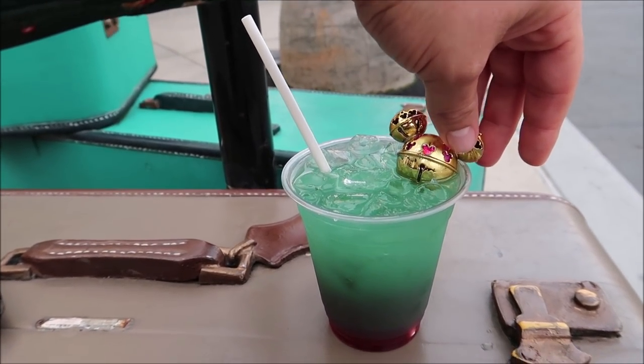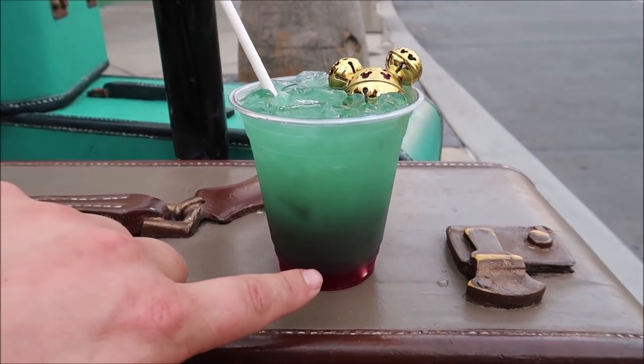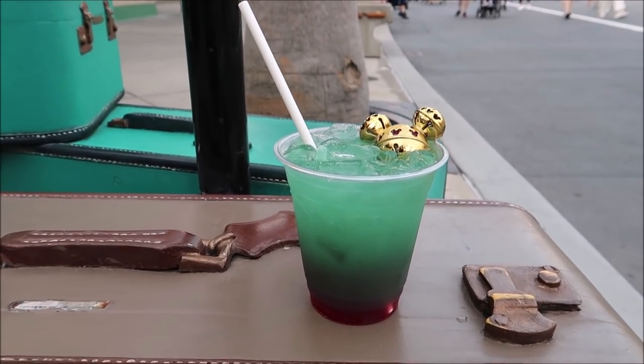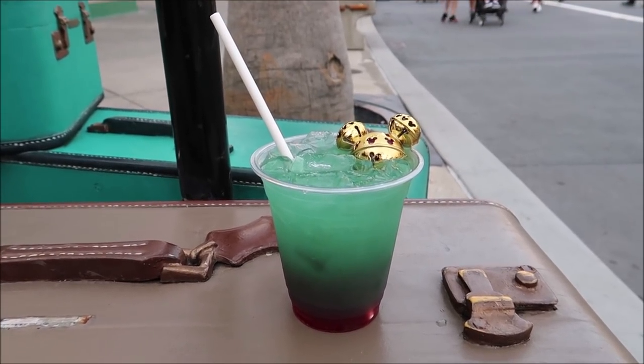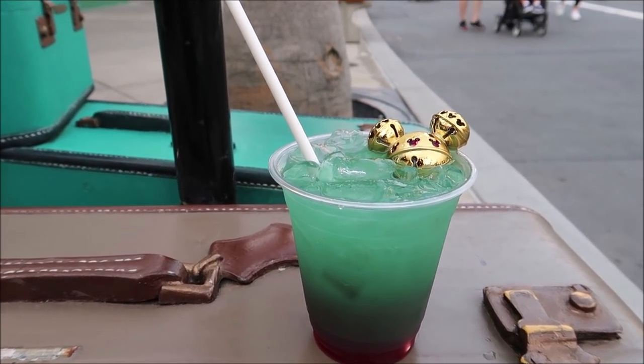$15 for this, but I do like how it looks so festive. It does look like a perfect Christmas drink, and when you add the Parrot Bay in it, it is. It's like Christmas on the Beach, and I can't wait to try it. Now it's time for the official taste test.